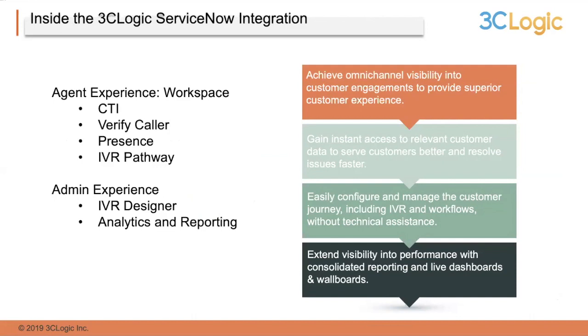So we'll look at what an integrated CTI would look like, how you might verify a caller, how to merge all three channels under one roof using ServiceNow AWA. We'll look at how you can allow an agent to view what customer journey a client went through when reaching out to an organization, and then also quickly look at what the administrative experience would look like, because it's not just about the agents, but also about how easy it is to manage these types of solutions.